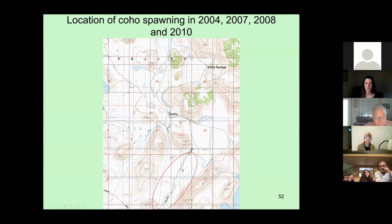So we had, let's see, this is a good deal of spawning taking place on Parks Creek here, circled in red. This is Kettle Springs. We'll talk about that. The main stem Shasta River is over the hill here, down below here. So way up in Parks Creek is where we're finding these fish.